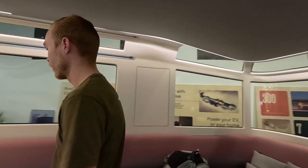What is the length of this? It's about 26 feet, between 26 and 27 foot travel trailers. The body is about 23 feet. Okay. And I think in square footage terms, it's a little bit less than 200 square feet. Okay, interior square feet. Yeah, exactly. But like you say, it feels like a lot more.